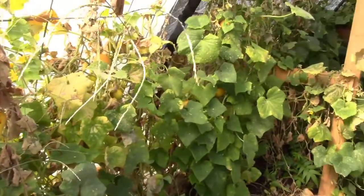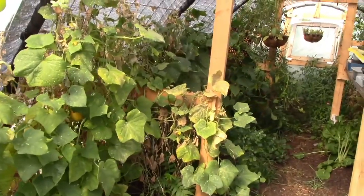The cucumber plants are kind of pooping out. So in the upcoming weeks, I plan on going ahead and ripping them out and planting some new ones in there, along with some lettuce and some radishes and a few things for this fall.